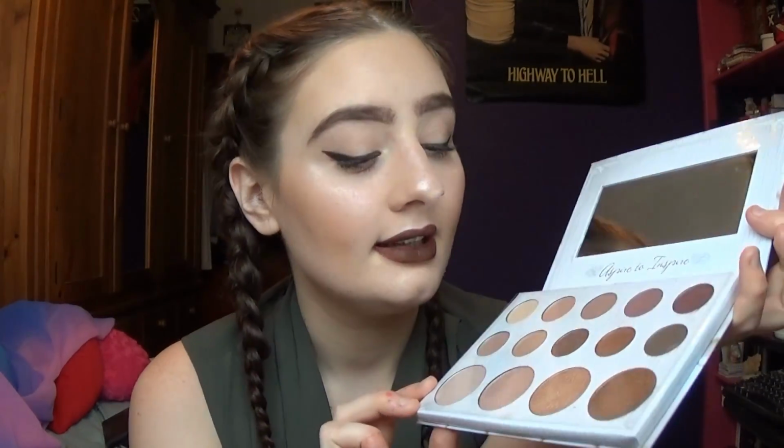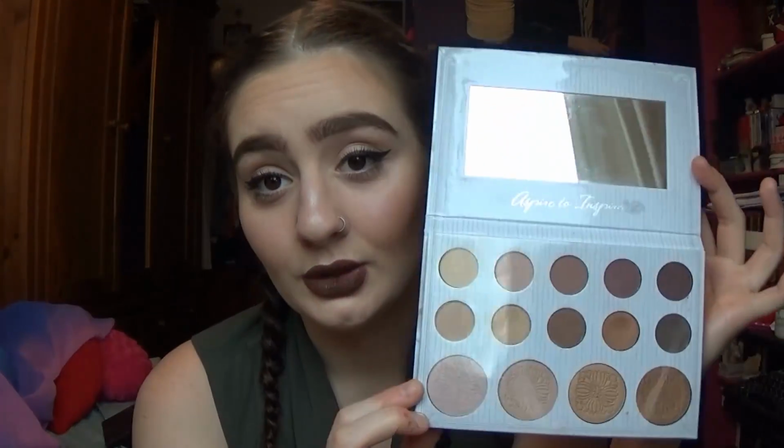Got all the mobs in here. It's a very, very neutral palette, and it's not that expensive, so this is a palette that I recommend too. This is the BH Cosmetics shaaanxo palette.